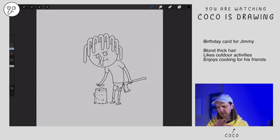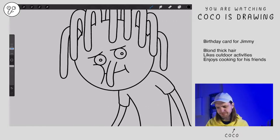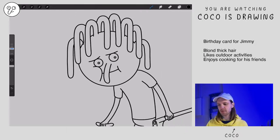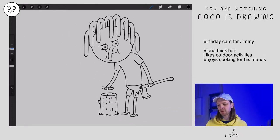Then I think this is the moment in this drawing where he's kind of, what the hell is going on? Also, he has this awkward smile. You can see that he recognizes that someone is coming for him, and he probably knows it's his birthday, so he senses that a nice surprise is coming. So this is kind of what I think this is.